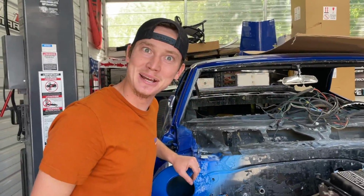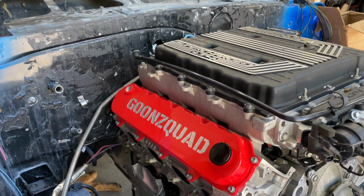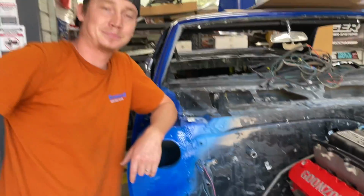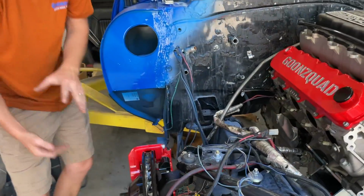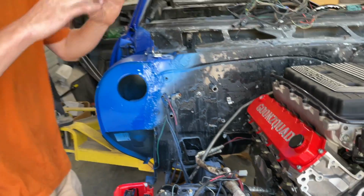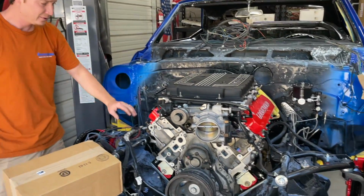How sick those things look right there, dude. Oh my goodness, those are our brand new custom valve covers from Weapon X, and they look better than ever. Those things look absolutely amazing. They match the color of our calipers right here, which is just a perfect touch of red on this car. And dude, it just cleaned this whole engine up. It just looks much more powerful right there.